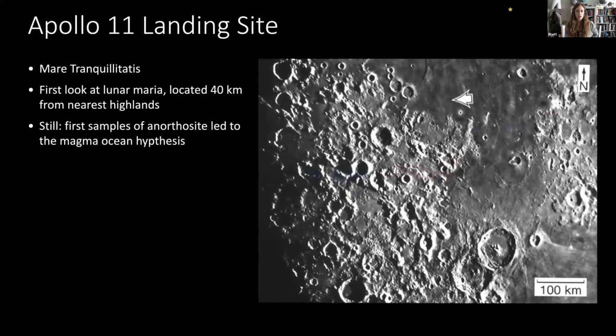But it is remarkable what we did learn from each of the landing sites in terms of the highlands. So I was just going to go through some of the important notes for what we got from the different Apollo samples, specifically for the Lunar Highlands. So the Apollo 11 landing site was in Mare Tranquillitatis. I love these old images. You can see the arrow here pointing to the Apollo 11 landing site. And of course, this is a Mare location.